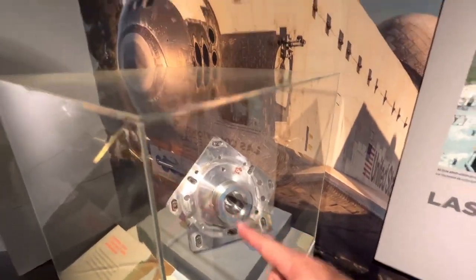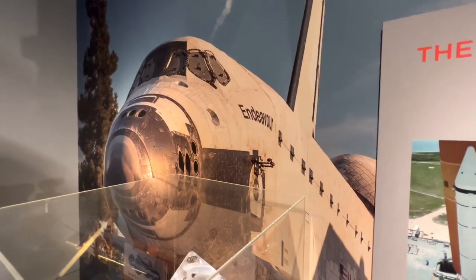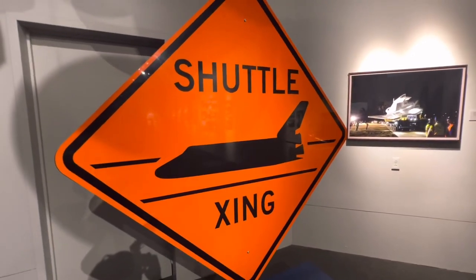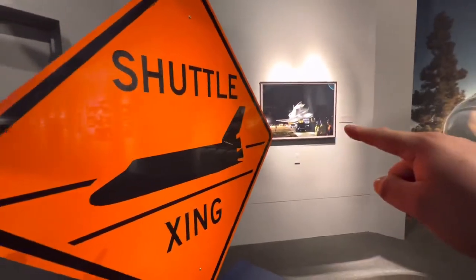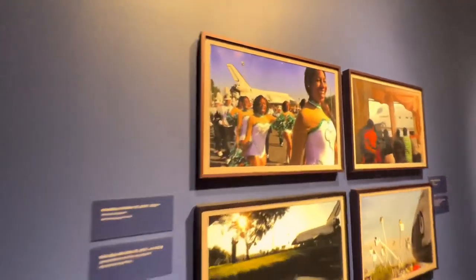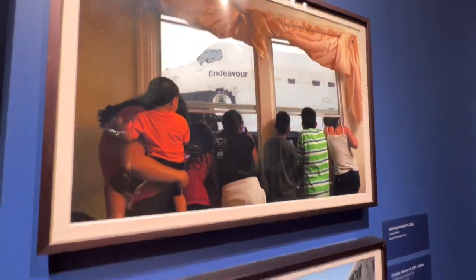It was on there. There's the Endeavour coming, a little beat up, but they can fix it. We should probably go take a look at it over there. Watch out, everybody. Shuttle crossing. There it is right there. Here's some photos of it going down the streets. Look, there's McDonald's right there. People cheering it on for going down people's streets, out somebody's apartment.